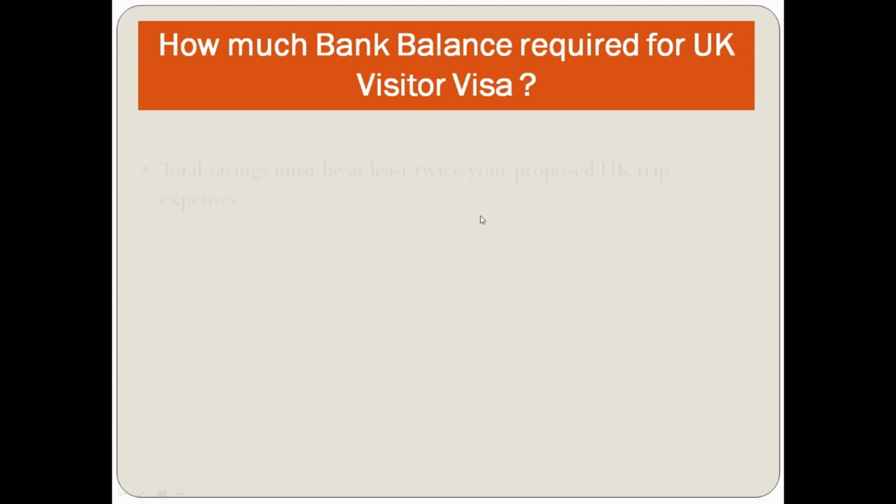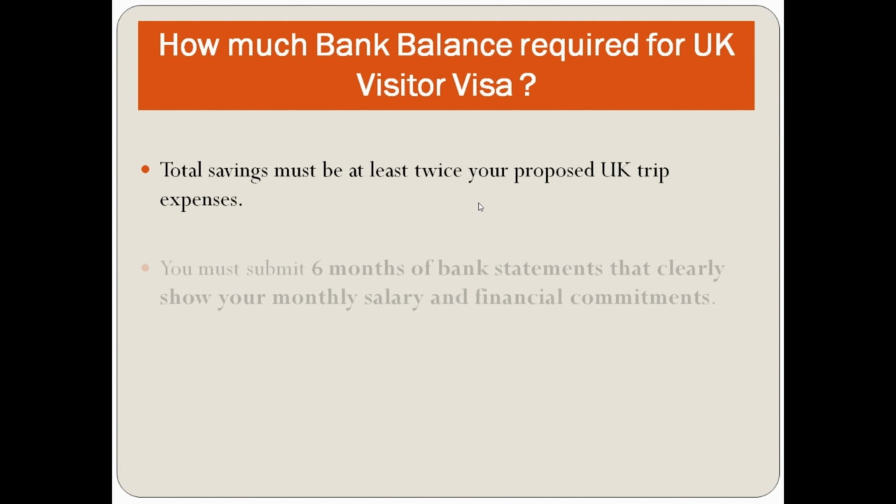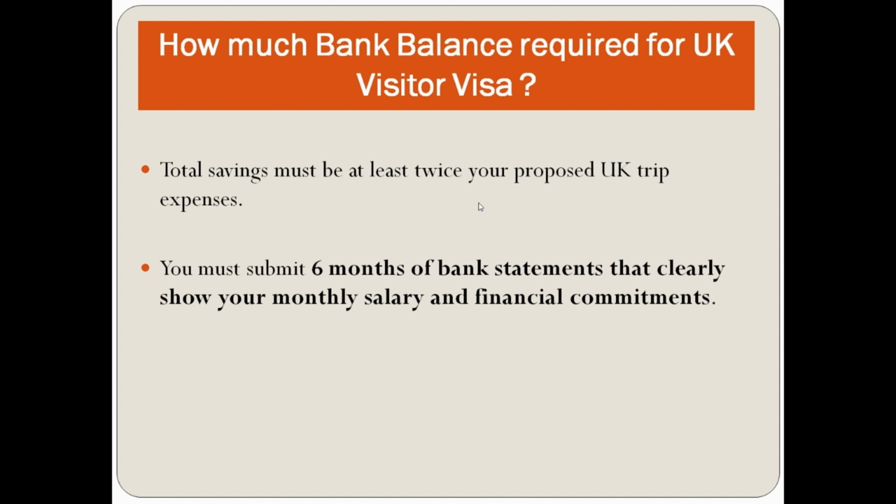Okay, so how much bank balance required for UK visitor visa? Total savings must be at least twice your proposed UK trip cost. So for example, if you think that you will spend £2,000, you should have £4,000 in your bank. You must submit 6 months of bank statements that clearly show your monthly salary and financial commitments. But as I said, I recommend 1 year.